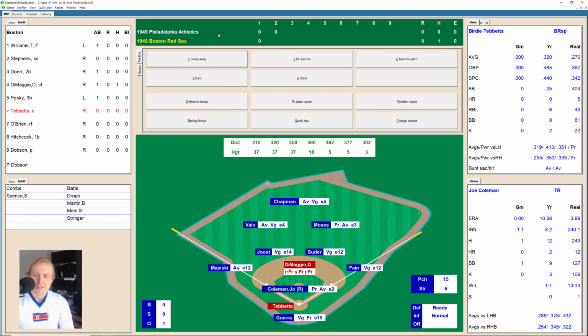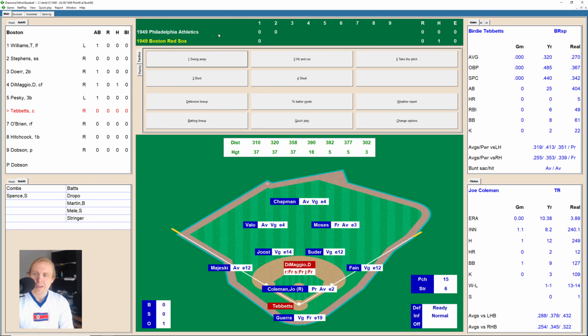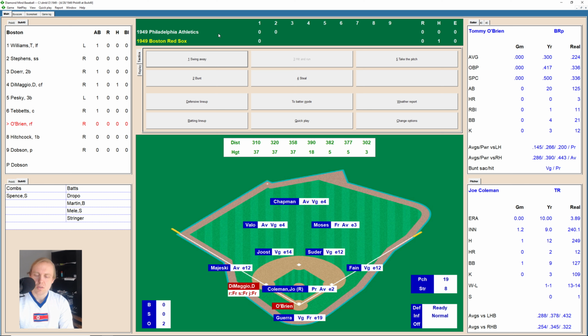There's Johnny Pesky up there now. It's a ground ball over to Joost at short, and he's unable to get DiMaggio over at third base, and there's one away now. Poor play by Johnny. And here comes Birdie Tebbetts. We're starting Tebbetts today, not Matt Batts, and you know that I like Matt Batts. 2-1 now the count on Birdie. And there's a ground ball again to Joost. This time, DiMaggio moves to third.